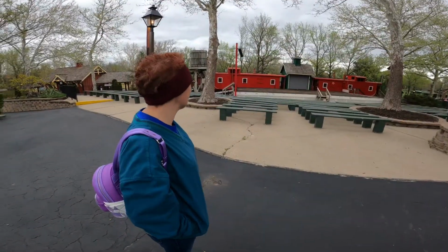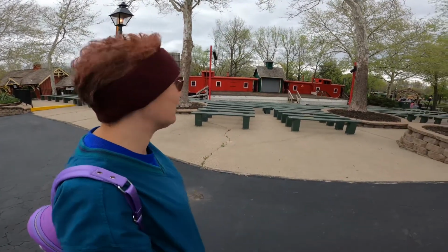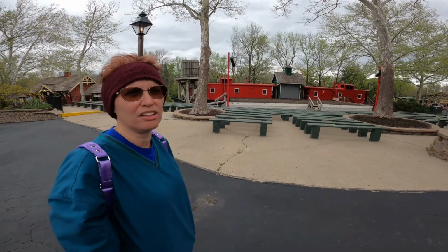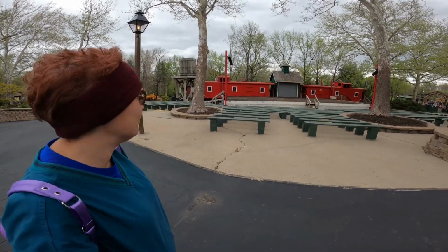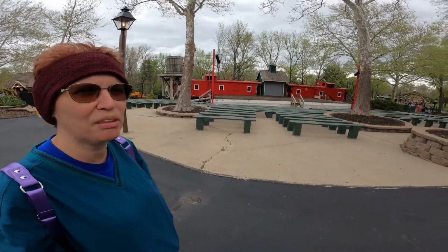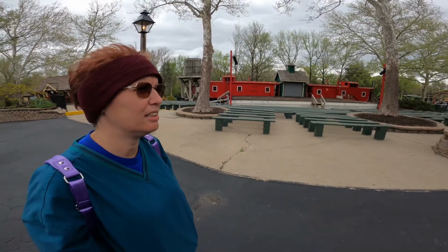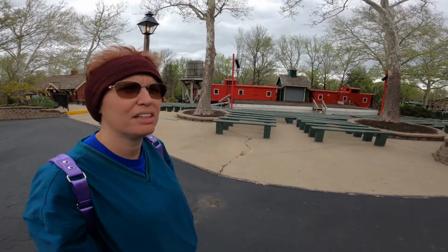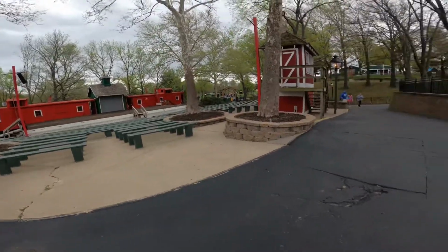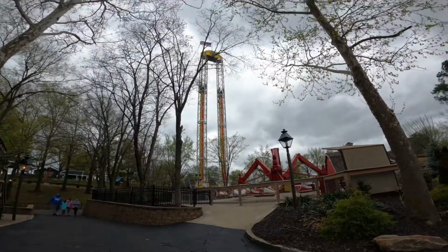So we're at Country Junction. It's gonna start having a new country show sometime this year in June, I believe. So it's replacing the dog show. The dog show is retired. The dog show people, I think, are retired. So that should be fun. It actually opened as Country Junction back in 1982, I believe.